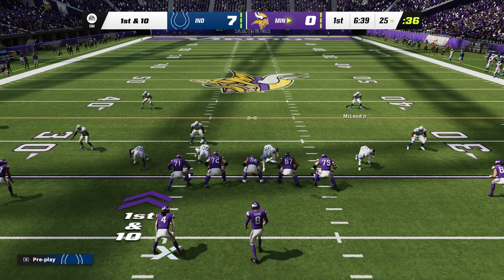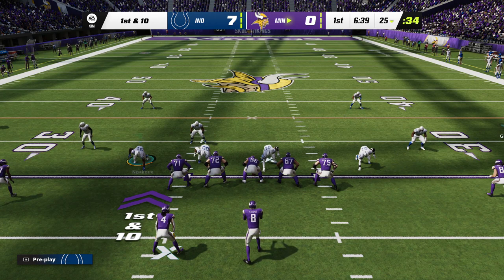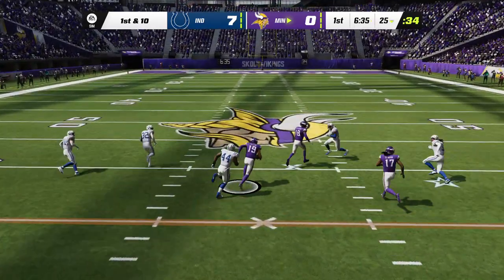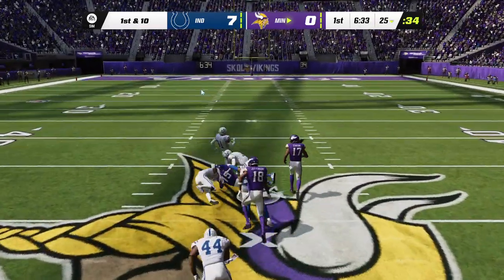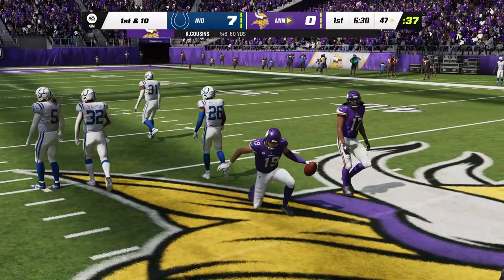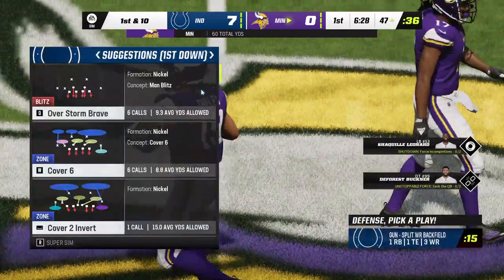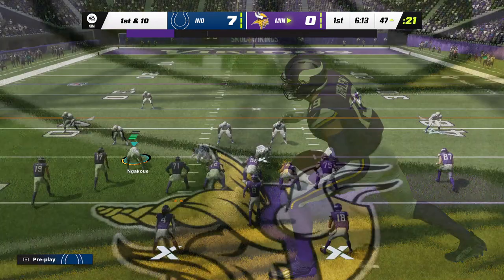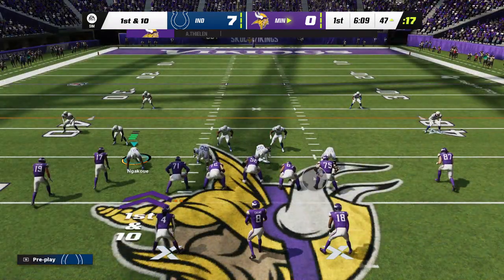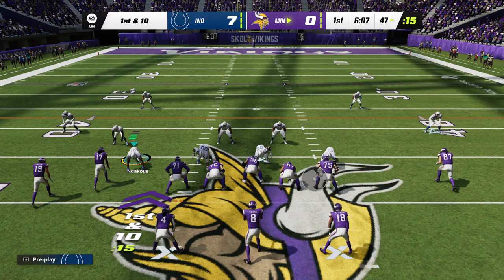The last series form, a little disappointing, forced to punt. And now they'll try to do better here and come away with some points as they begin this drive, first and 10. And he'll be taken down, but not before they work it across midfield. 28 yards the gain there on the catch and run. Now from Colts territory, here's a first and 10 at the 47.